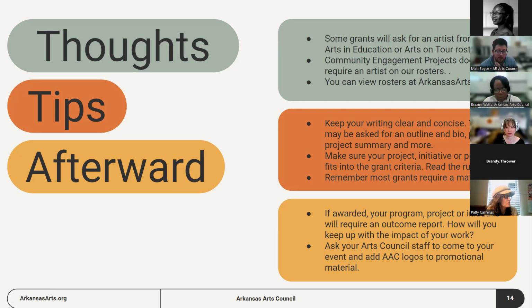We make sure your project, initiative, or program fits into the grant criteria as we explained before. Make sure that you're still eligible to receive funds. If you need to use an artist from the roster, make sure that roster artist is listed, and make sure that, as Brazier just went through, you are matching the matches. You can't just ask for $10,000 and not put a match in the budget form. We won't accept it, and we'll send it back to you to be fixed. So those are just some tips as you're going through all of our different grants, to make sure you're reading the grant criteria and you're covering the matches correctly.